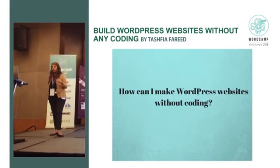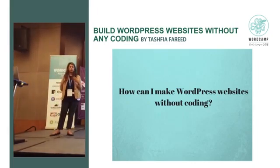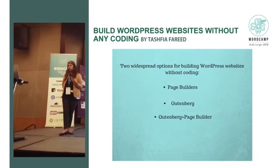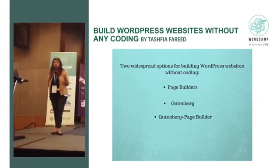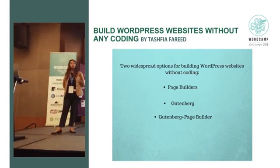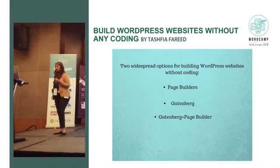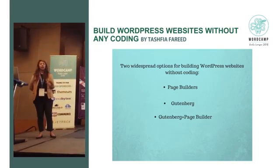So how can I make WordPress websites without coding? This is from a completely user perspective, someone who doesn't know how to start with WordPress. So two options that we know are page builders, which is obviously the popular one, and the second one is Gutenberg, something that we are still figuring out, or something we are still unsure what we are getting into. Another very popular way is using both Gutenberg and a page builder.